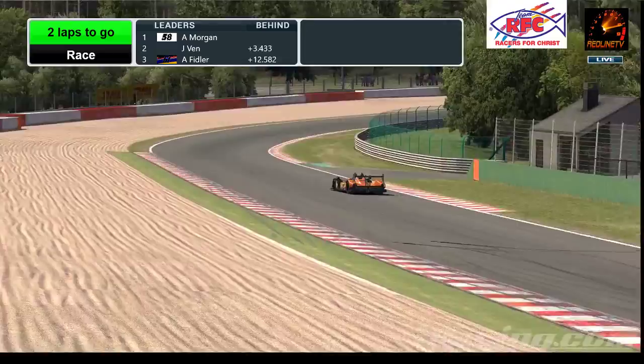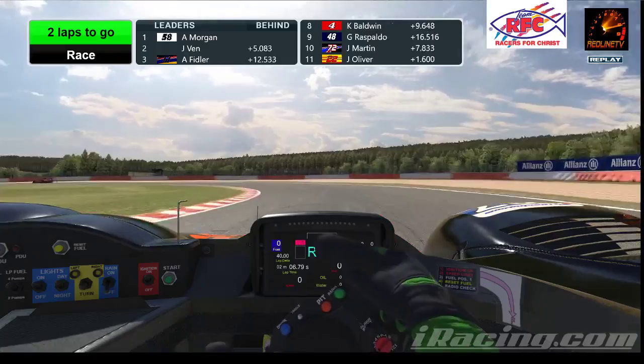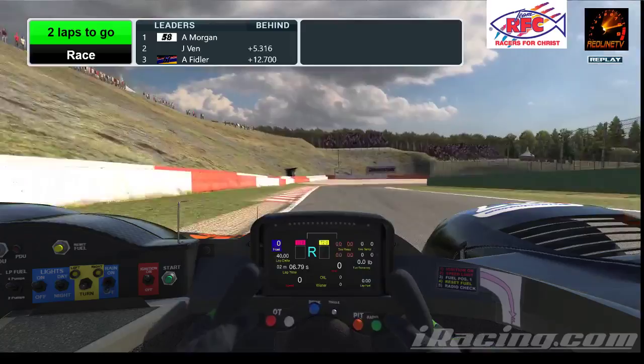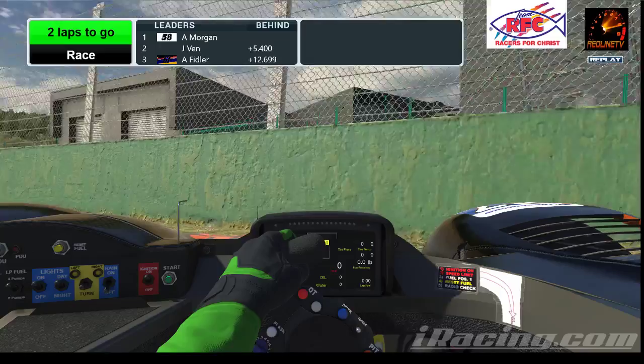Joseph Vandeven off the racetrack here. Let's go back and take a look. So we're right on board. He was running in second. Now he's running in third for that, and Andrew Fiddler's in second. Oh, he just lost it on his own there. Oh, no. Oh, and he hit the wall as well.